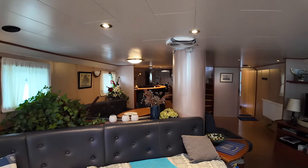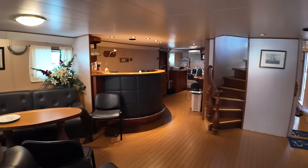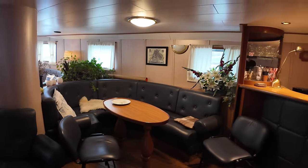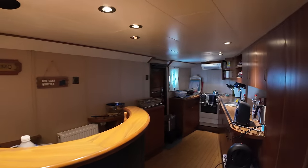As we head back towards the bar, you'll see over on the port side of the vessel is the entertainment area where you can sit down and relax whilst watching some TV. Over here, conveniently located next to the bar, we have yet more seating. And then of course we come to one of my favourite areas in this space, the bar.